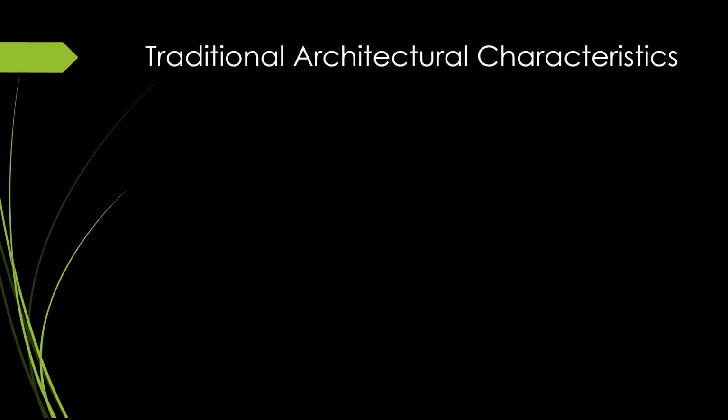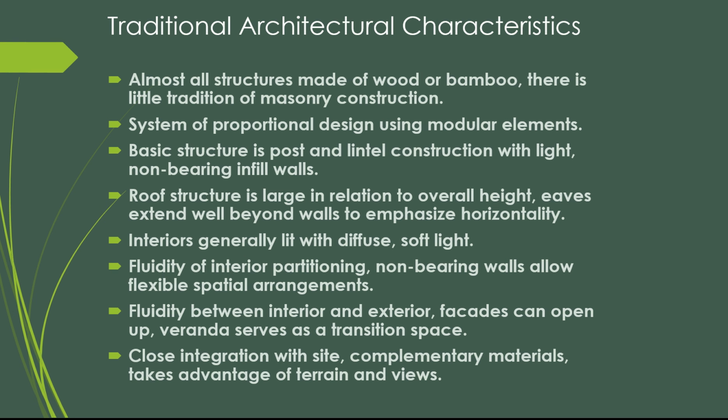So characteristics, continuing on, the first were the sort of influences. Now let's take a look at some of the characteristics of the traditional Japanese architecture. All right, so some of the key things that I want you guys to be aware of is that almost all of the structures are made out of wood and bamboo. There's very little in the way of this idea of a masonry structure.